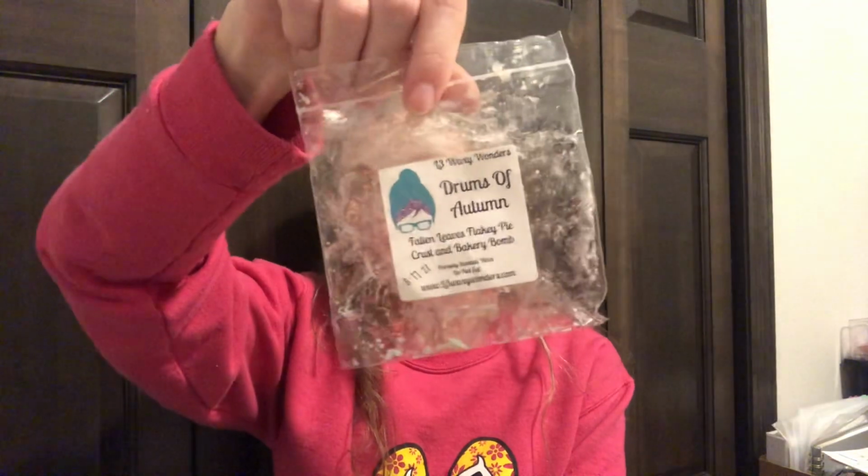So I have another one. It's Drums of Autumn, Fallen Leaves, Flaky Pie Crust, and Bakery Bomb. To me, this one was kind of just like a generic bakery. I really enjoyed the Graveyard Leaves blend better. I feel like I got a lot more of the leaves apple-y scent note. I feel like on this one, I really only got the more bakery end of it. So if I had to pick between these two, I would definitely go with the Graveyard.